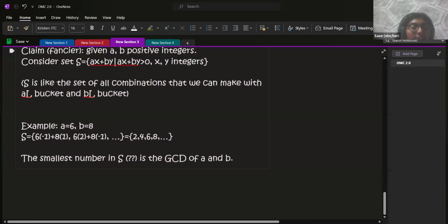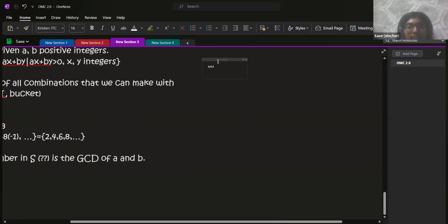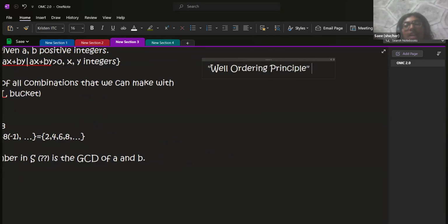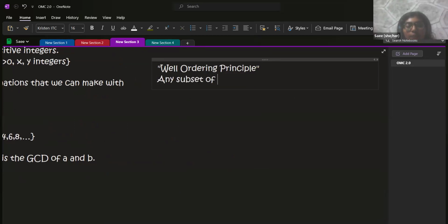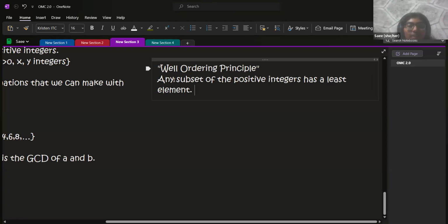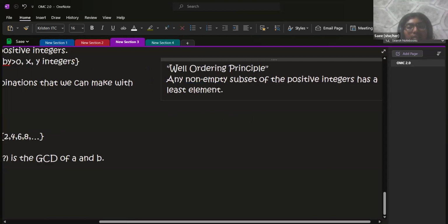So why are we even allowed to take a smallest number? There's a very nice principle called the well-ordering principle, which allows us to take the smallest element. What it is saying is that any non-empty subset of the positive integers has a least element. This might seem obvious, but it is very powerful. It allows us to do a lot of things.